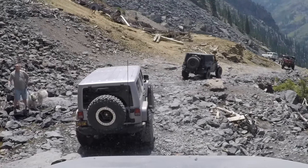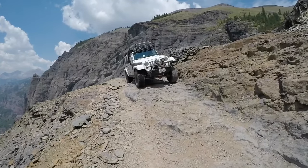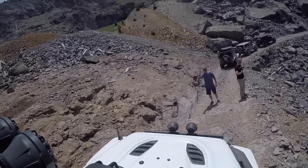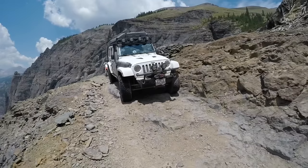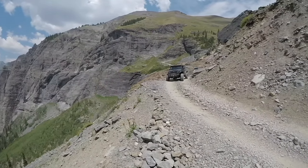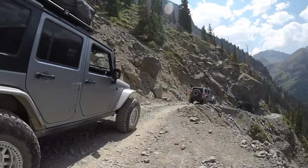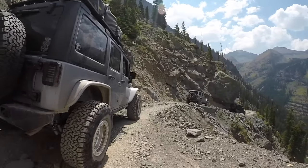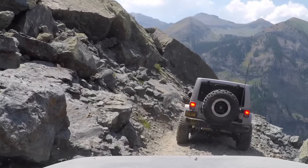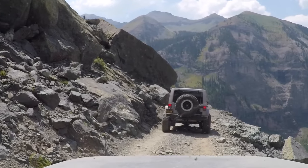Right at my right is a big piece of metal sticking out of the ground. Copy that. Just stay in the middle, kind of go slow. Don't hit that one rock that I just hit and bounce you down the hillside. Yeah, copy that. The edge is dangerous and the hillside to your left is dangerous.